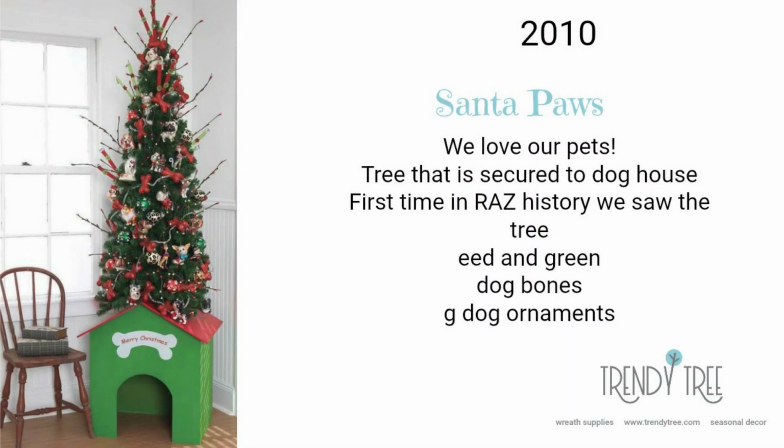Santa Paws is the doghouse tree, and this little tree was really popular for several years. They're not making the little doghouse tree anymore, but it was made. It was like a little freestanding doghouse, and the tree was attached to the top. It was shipped in two different pieces, but it's very popular and people loved it, and it had little bone style Christmas ornaments and just really cute.